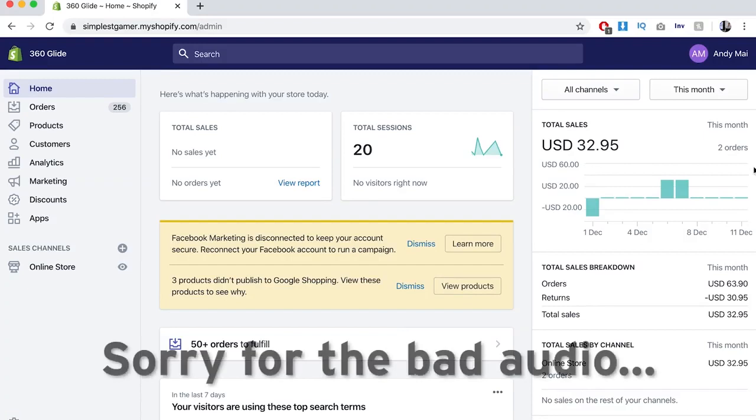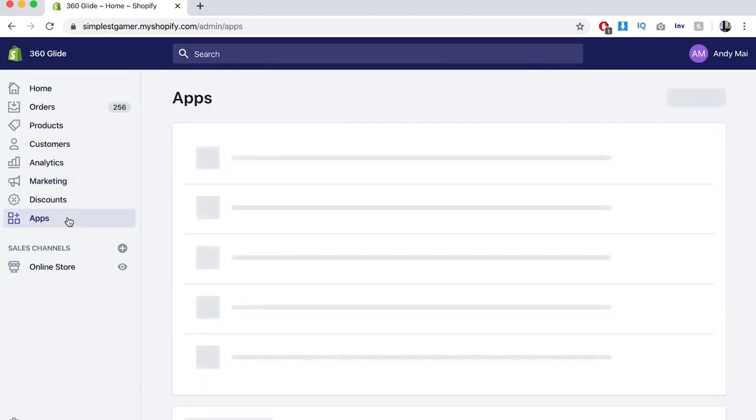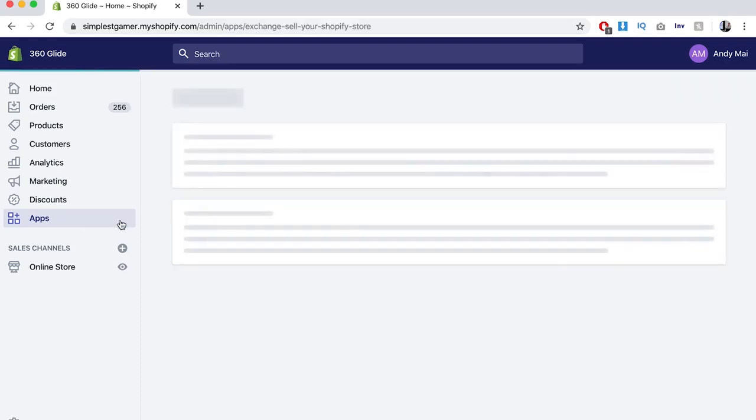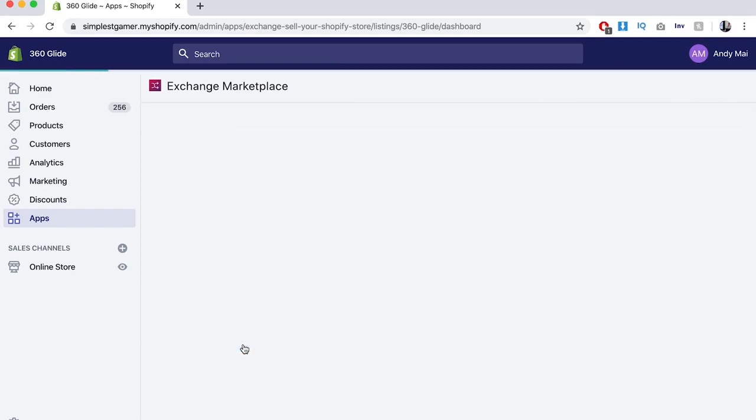Alright, so as you can see, we're still getting sales once every week organically using zero ad spend because I shut off all my ads. And we recently got approved for Shopify Exchange Marketplace. So we're going to go ahead and list our store and try to get a good price for it. So let's complete your listing.